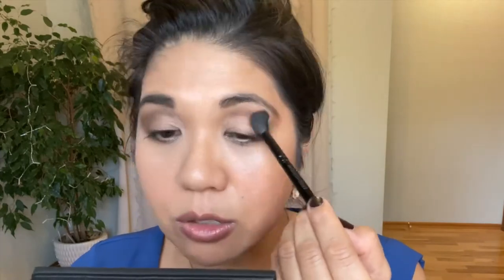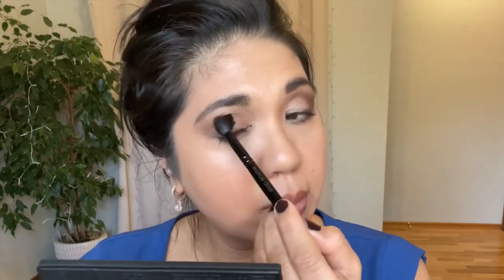And now I'm just going to grab this, also my favorite Wayne Goss brush. It's a Wayne Goss 03, the one above the 4. Also squirrel hair, and it's clean. I'm just using it to blend out the colors and blend it together. Blend, blend, blend.